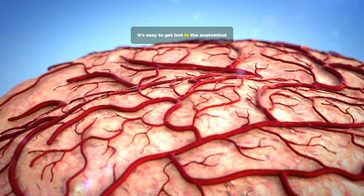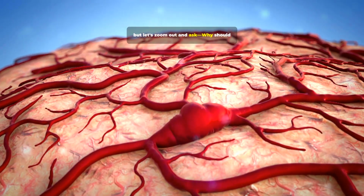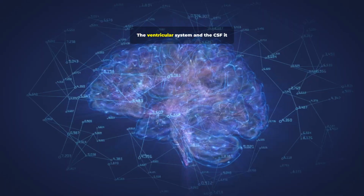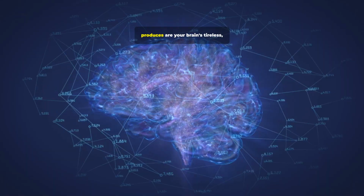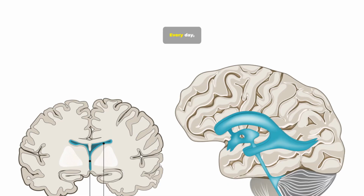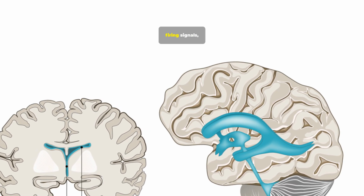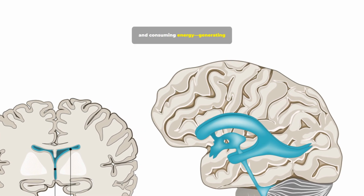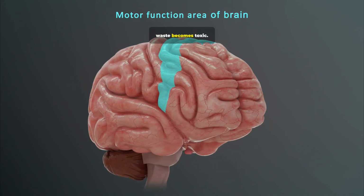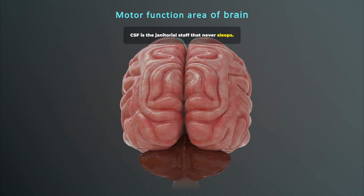It's easy to get lost in the anatomical details and medical problems, but let's zoom out and ask, why should you care about this system daily? The ventricular system and the CSF it produces are your brain's tireless 24/7 housekeeper. Every day, your brain's 86 billion neurons are working, firing signals, and consuming energy, generating metabolic waste. Without clearance, waste becomes toxic. CSF is the janitorial staff that never sleeps.